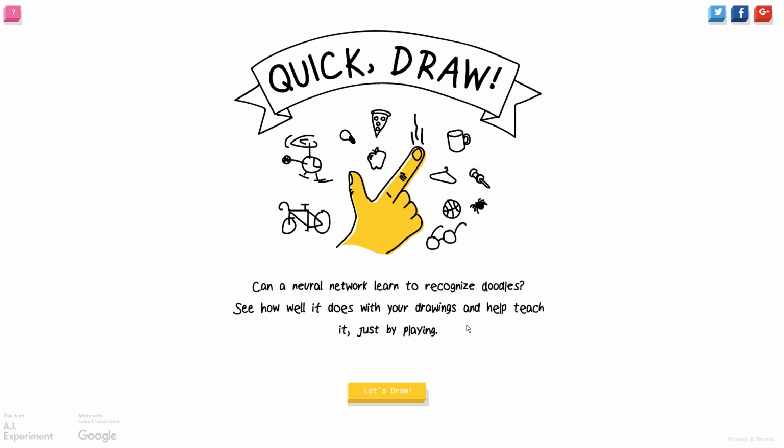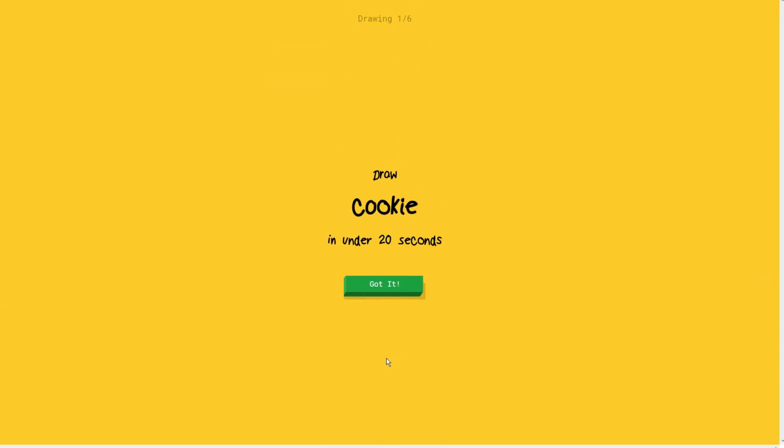Anyway, if you don't know what it is, you can probably read it right here. But, yeah, we're going to tell a computer what we think stuff looks like, I guess.